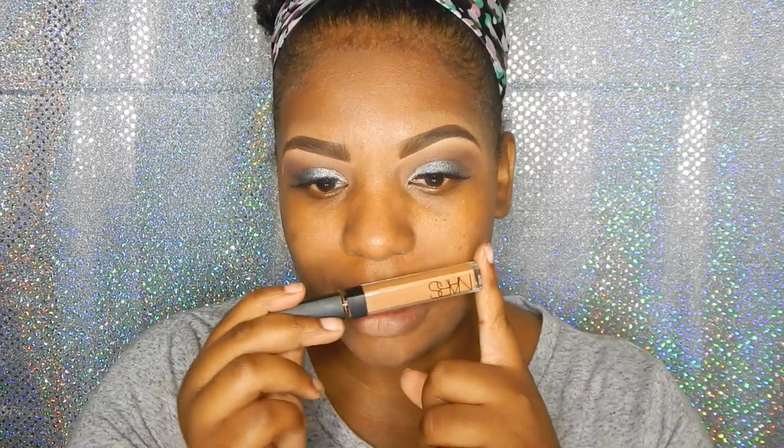So before I do my foundation, I love to color correct sometimes when I have really dark circles like today, or if I have an acne spot, or even just a little bump. And I use a little orangey yellow color depending on what I'm covering up. But most of the time I like to use my NARS Creamy Concealer, in my shade. It is the closest shade to my skin color, and this would be perfect for color correcting because you're making your skin all one color instead of reflecting the color with orange or yellow.